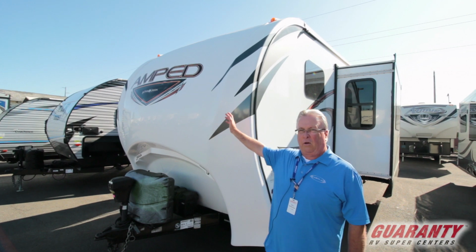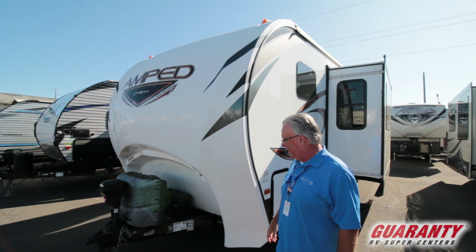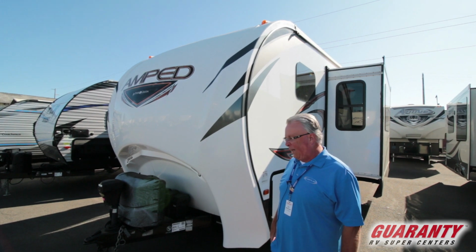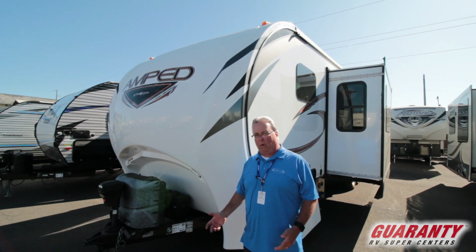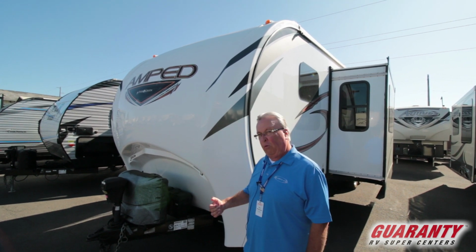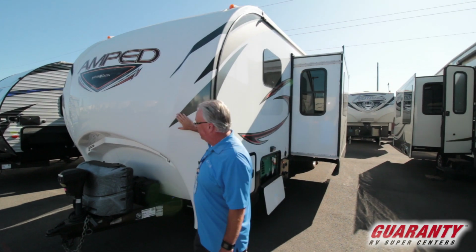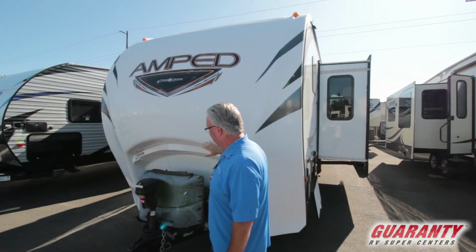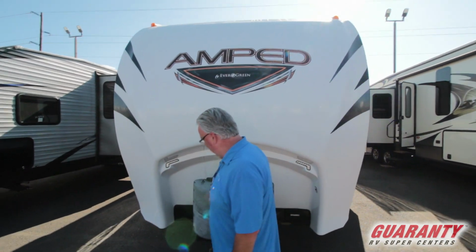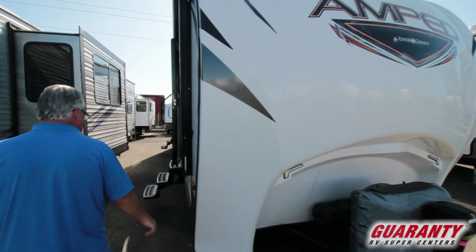Going to give you a video tour this morning of this new in stock 2015 Amp 32GS toy hauler, bumper pull toy hauler obviously. We'll start in the front and kind of work our way through. We've got a solid front fiberglass cap on this. Very sturdy LED lighting, electric tongue jack. It's going to come with 2 batteries and 2 LP tanks.